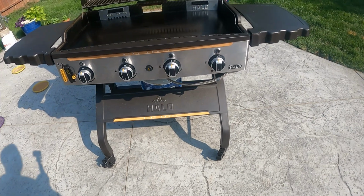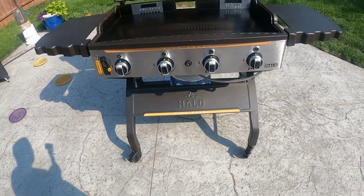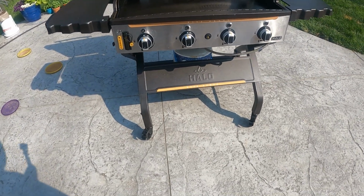So that'd be probably one negative for me, but other than that, this griddle's totally worth it. I'd spend the money on it. I'd buy one again. So if anybody's out there looking, get one. You won't regret it. It does a great job.